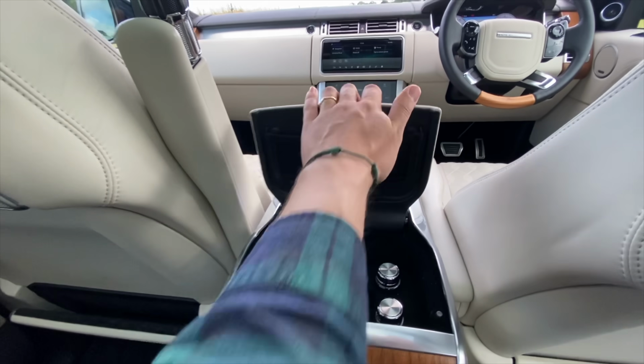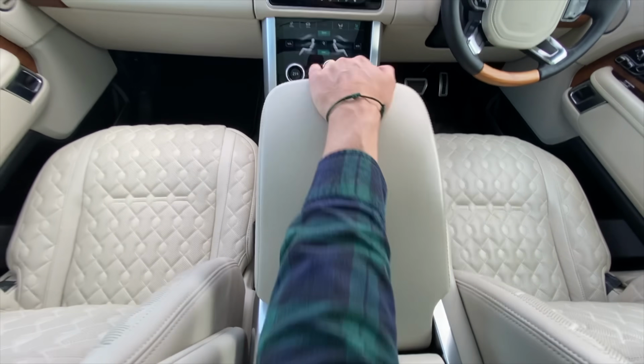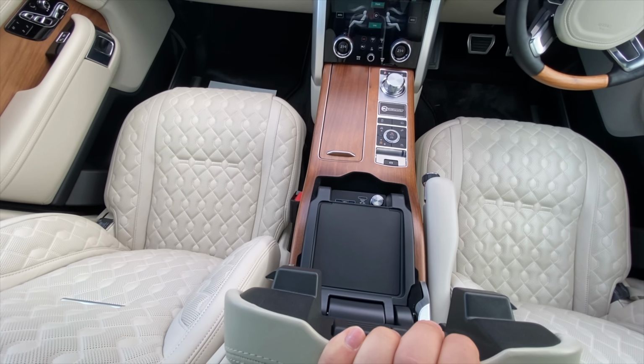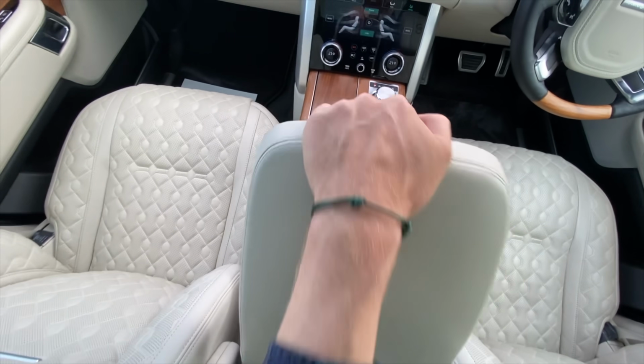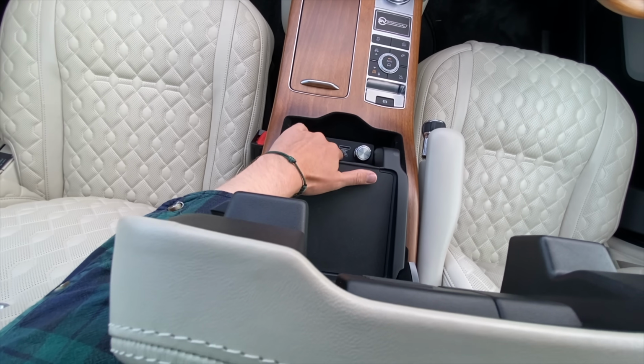It's just endless. Oh, I didn't even show you actually in the front. What was I doing? I didn't open up this glove box, did I? Because firstly you have a tiny little glove box there, but if you want it, oh, he hasn't done it right. Hold on a sec, it's quite hard doing it from behind. Come on.